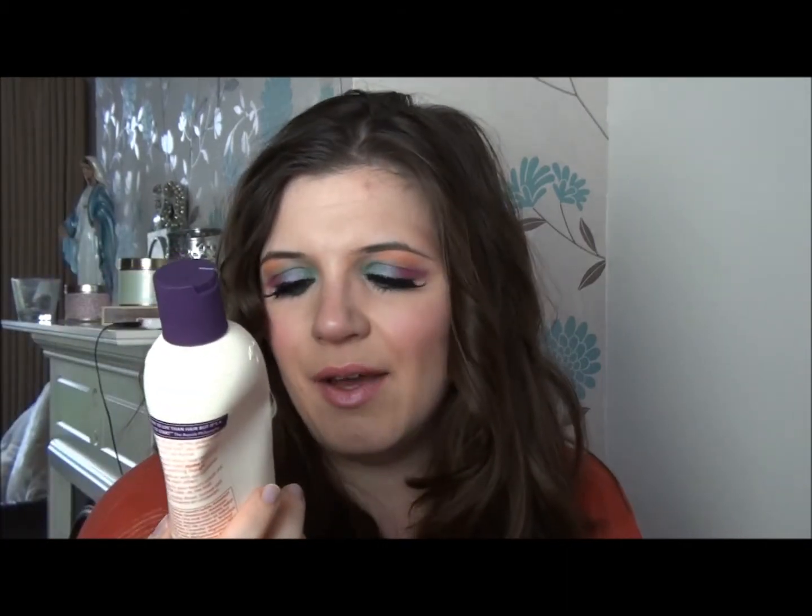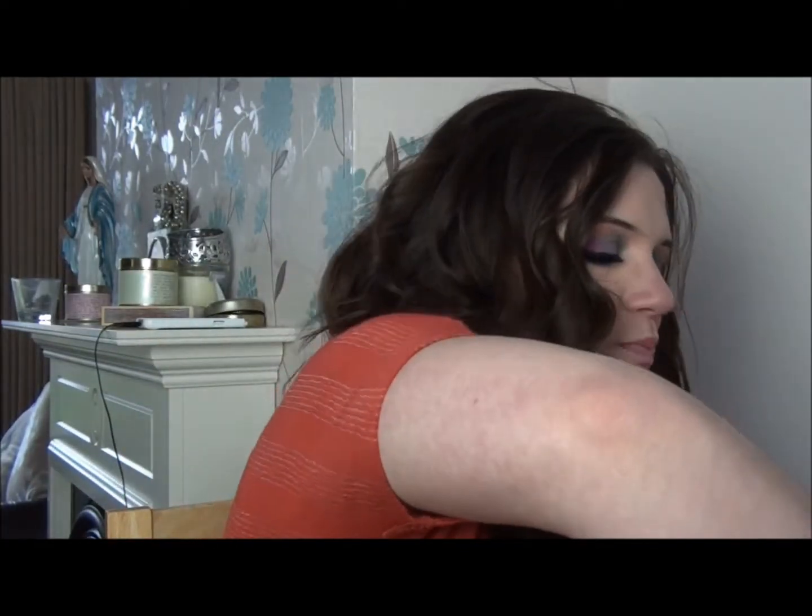So I try and use stuff that is like heat protection, whatever. So I definitely like Take the Heat by Aussie. I might take this brand actually when I go on my road trip to America, or I might buy it out there, save packing it. That's a good idea.